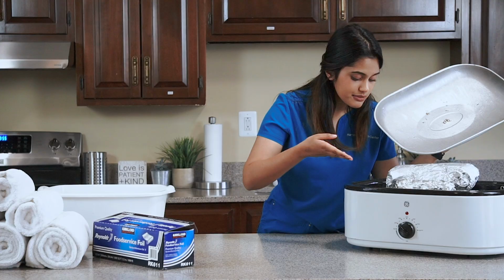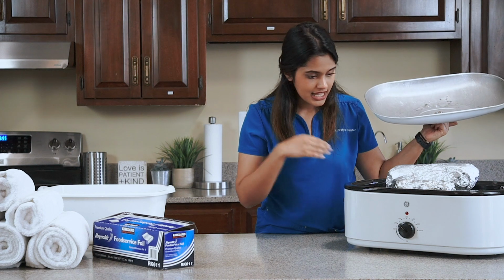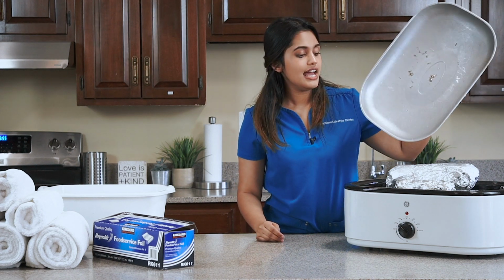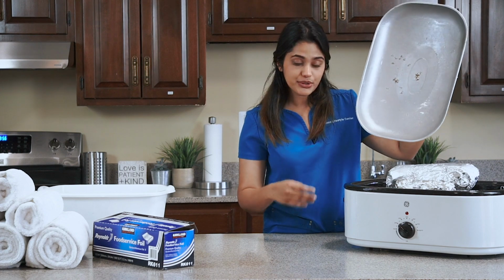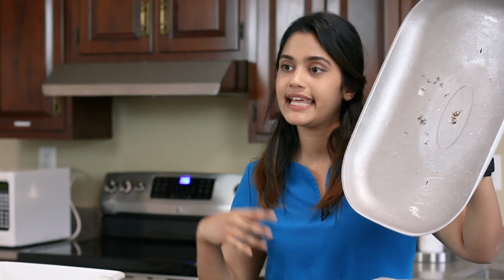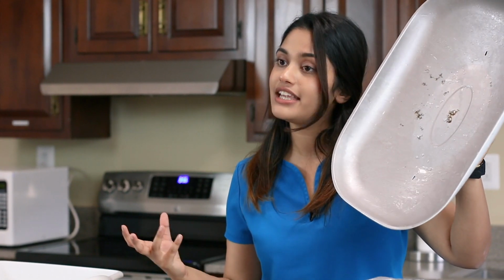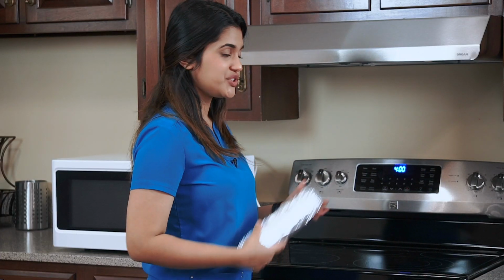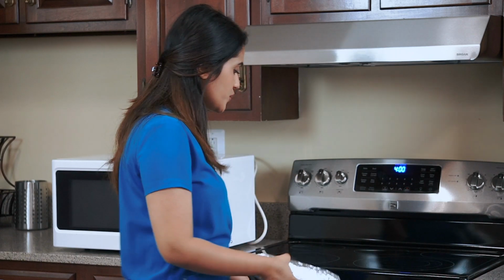One example we have here is our oven roaster. And as you can see, we put some water inside and turn the temperature up to 150. And once it starts heating up, you can place your towel on top and let it heat up, and then your fomentation is ready.